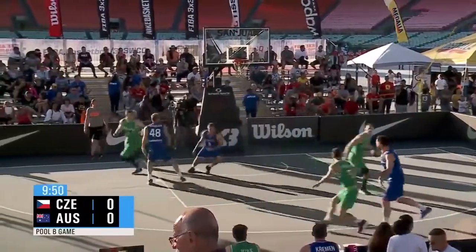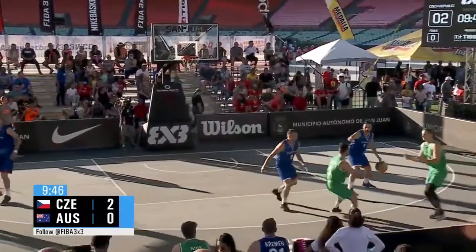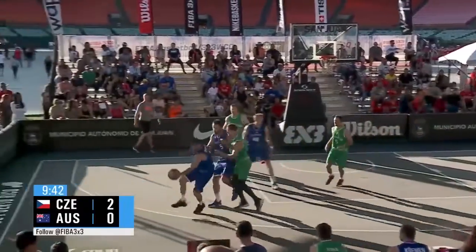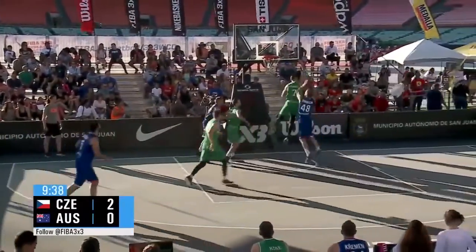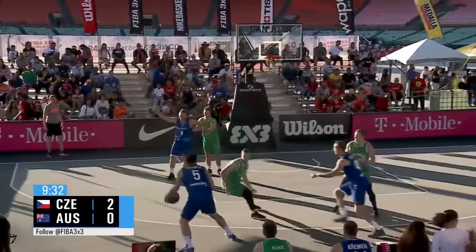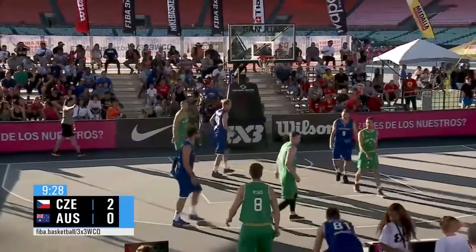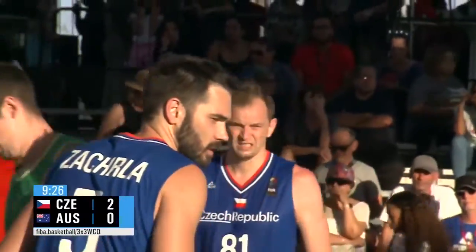Zakrila, hand up, so what? Still cashed it in. And he gets checked on the board. Australia can't answer with the two-piece. Conrad elevates, throws Sismilic's shot off. But Zakrila comes out of the scrum with it. Ooh, little step back. Might have forced the shot just a taste. Just a taste.